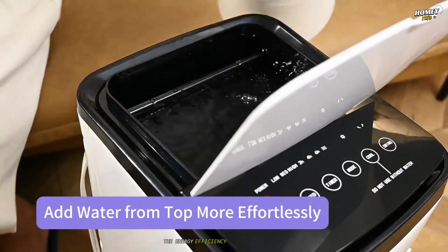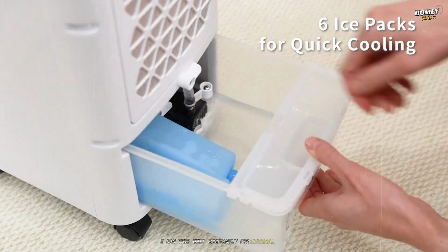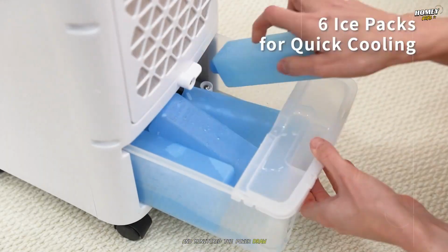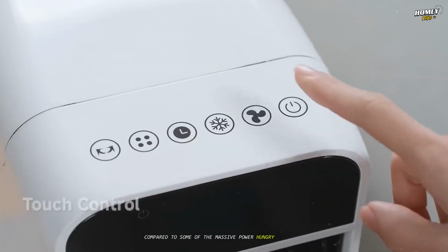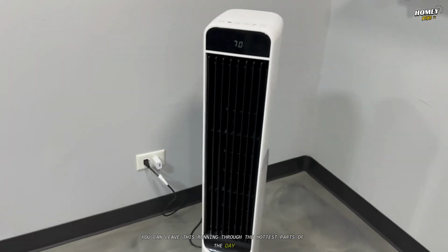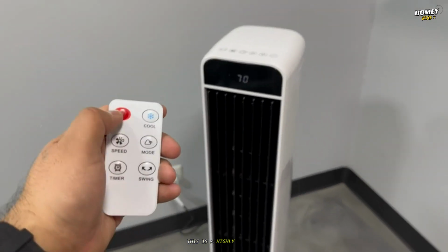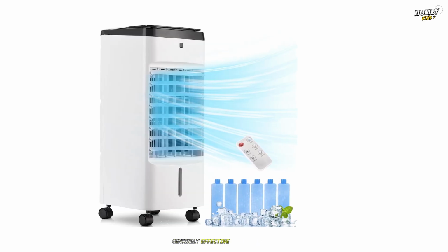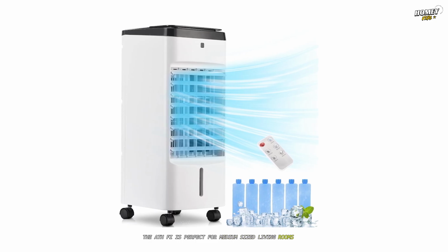The energy efficiency is another huge win. I ran this unit constantly for several days and monitored the power draw. It sips electricity compared to some of the massive power-hungry units on the market. You can leave this running through the hottest parts of the day without panicking about your next utility bill. This is a highly reliable, genuinely effective cooling machine. The Uthfy is perfect for medium-sized living rooms or master bedrooms.